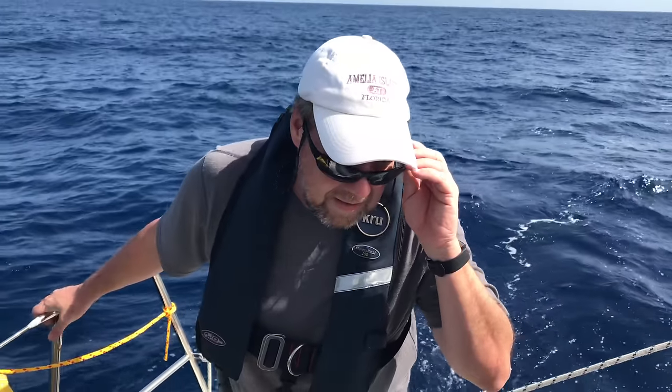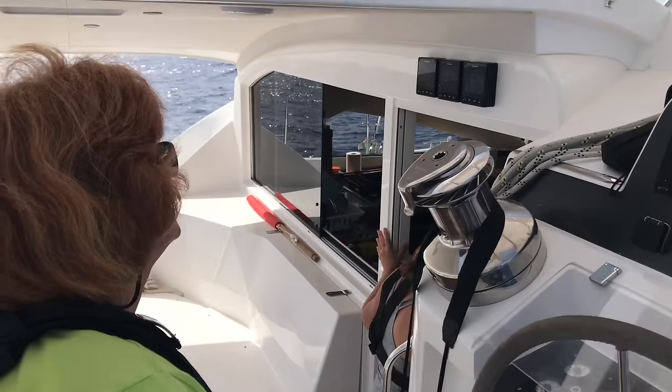So how much speed are we hoping for? We don't have hardly any wind today. Not much wind here today. We're well under 10 knots, huh? What's the true wind, Sheryl?